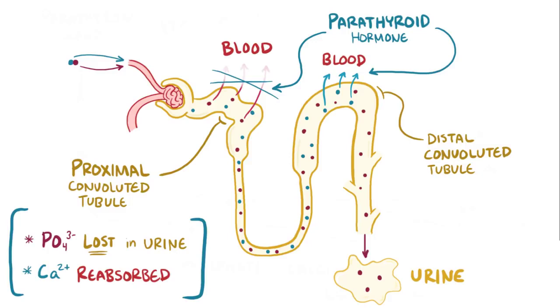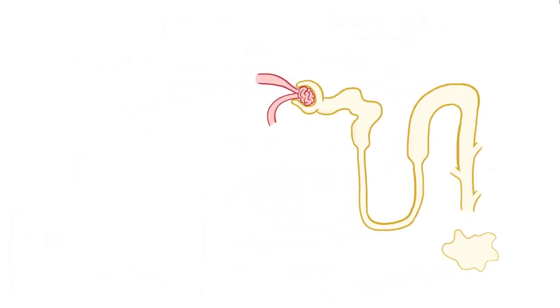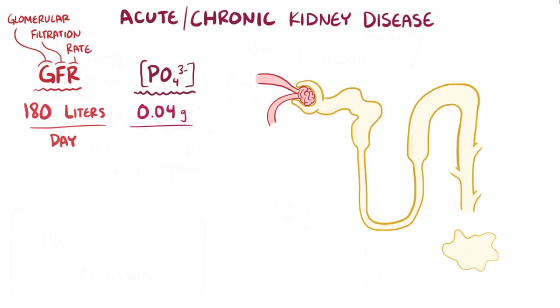With all that in mind, hyperphosphatemia can develop in a few ways. The first possibility is as a result of acute or chronic kidney disease. And to illustrate this, we'll use some numbers. So let's say normally the glomerular filtration rate, or GFR, which is the fluid filtered into the kidney per unit time, is 180 liters per day. And the phosphate concentration of that blood is 0.04 grams per liter.